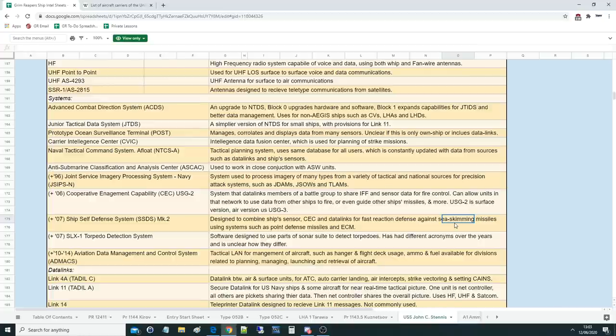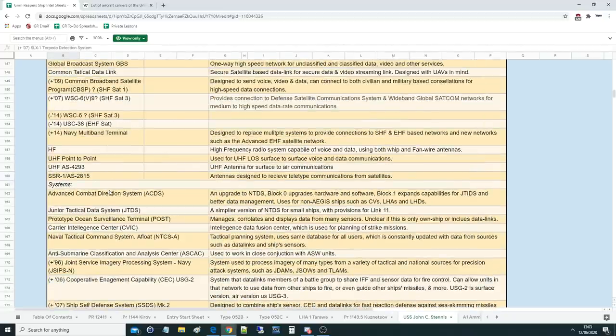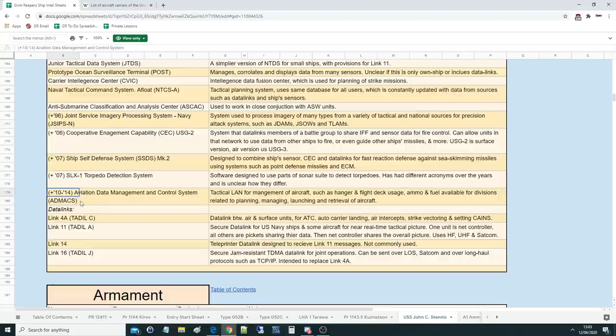Yeah. 2007. Right. Okay. Added 2007, SLQ-25 torpedo detection system. Software designed to use parts of the sonar suite to detect torpedoes, has had different acronyms over the years and it is unclear how they differ. So we've gone from ASDIC, sonar with a guy with some earphones listening, and we're still going to have that, but to these fancy systems in 2007 that kind of automate it, I guess. Yeah, the carrier uses Nixie to try to listen for incoming torpedoes. Yeah, right. That makes sense. Yes, so it's like another machine in the loop then. Okay.